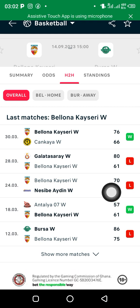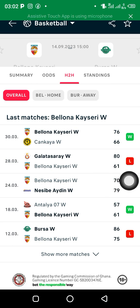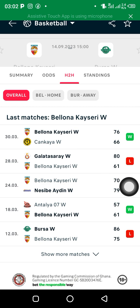So if you come here, this one is 149. Yeah, I think I'm correct. So it's 149 here. So for this one, it is up. That's the first one that they have met.